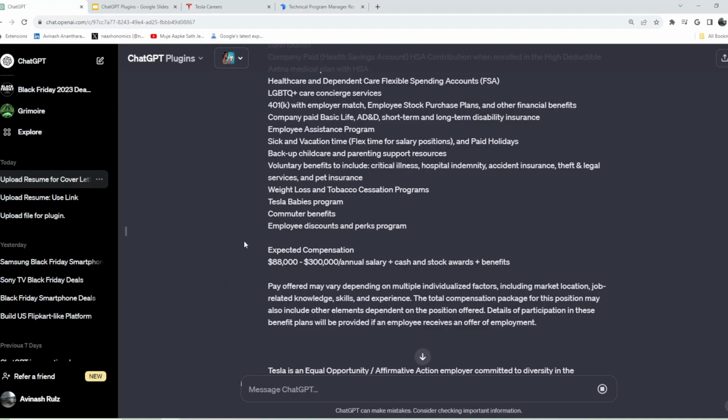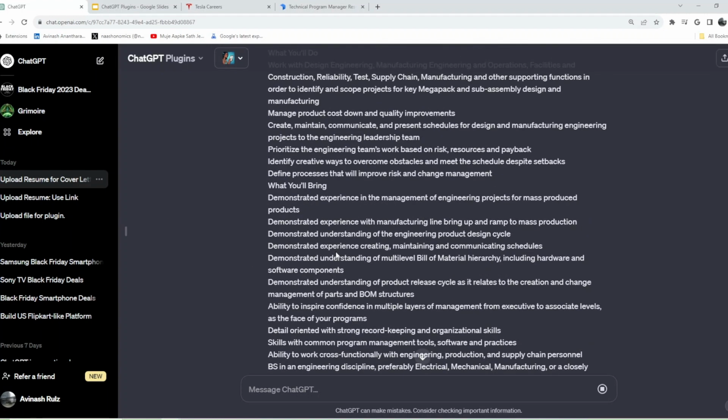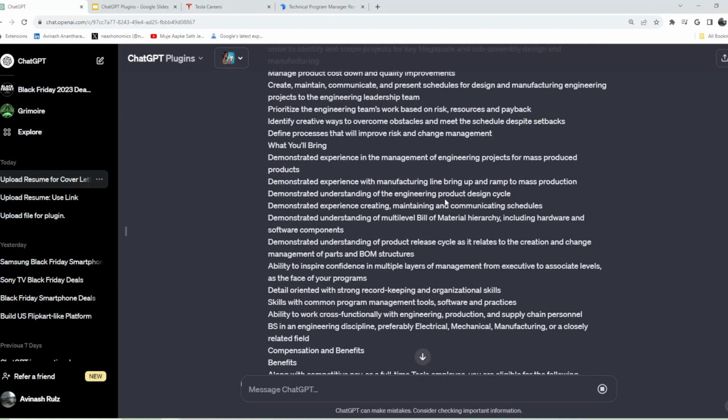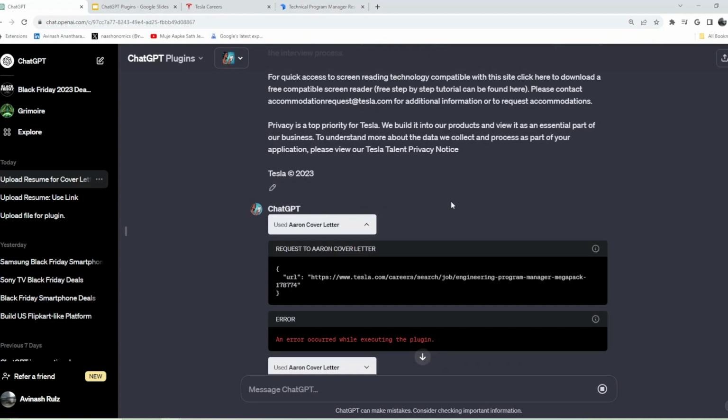It has the salary, all the benefits, and the skills needed for this job. It basically says BOM structures, supply chain, software practices, record keeping and organization skills, release cycles, product design cycles, maintaining and communicating schedules, and all the other stuff, right? So let's look at it once it's done.